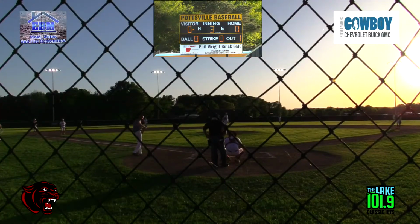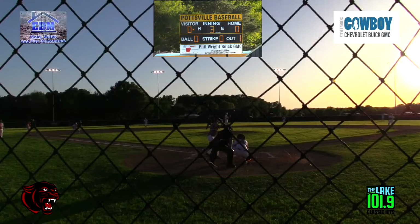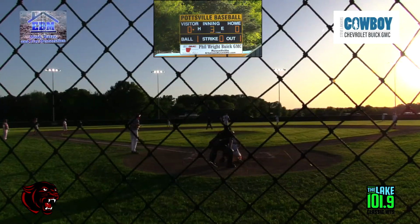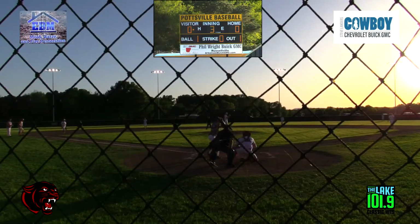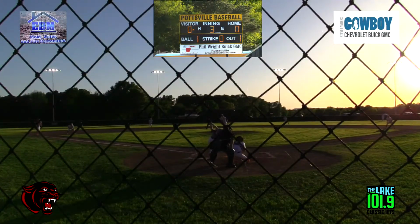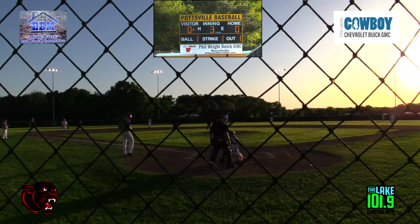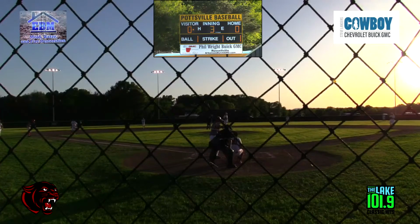Runner still on third after Keenan Sneed's triple. Liam Buffalo will step in now for Heber Springs. Count goes to 1-0 here to Buffalo. Here comes the 1-0 pitch. Swing and a miss there from Liam. Count goes to 1-1. One and one count here to Liam Buffalo.